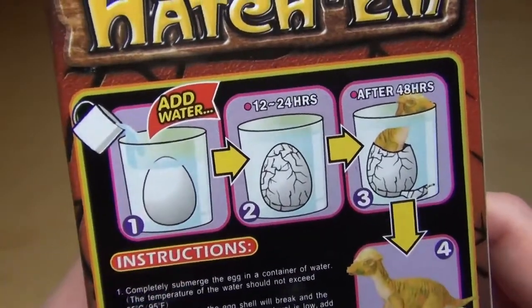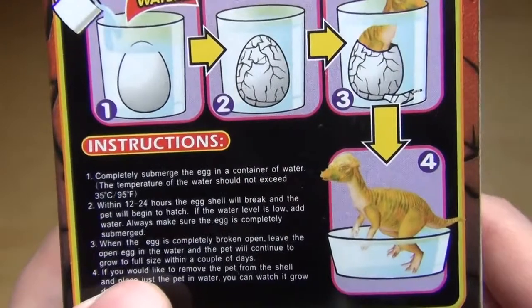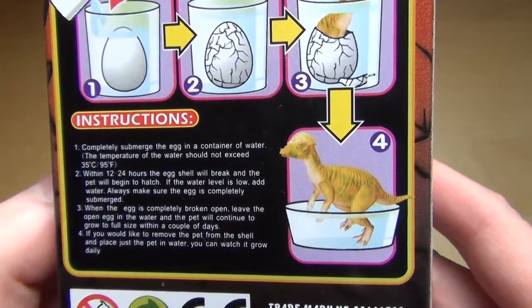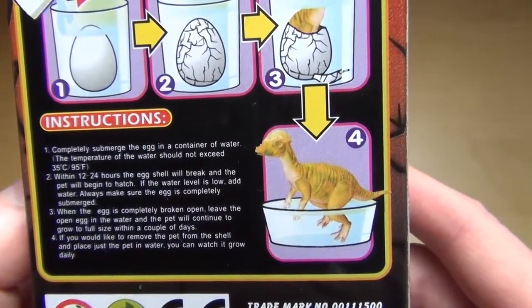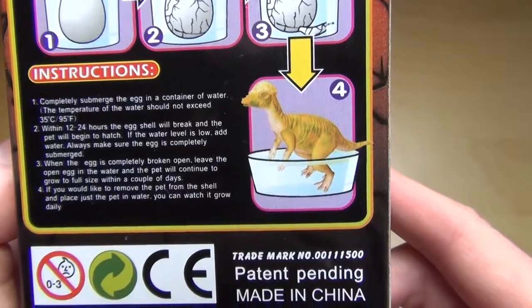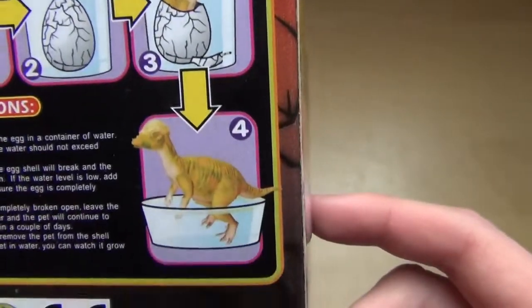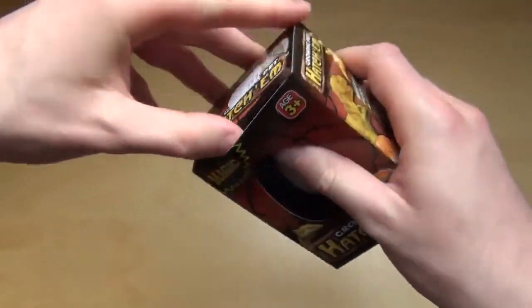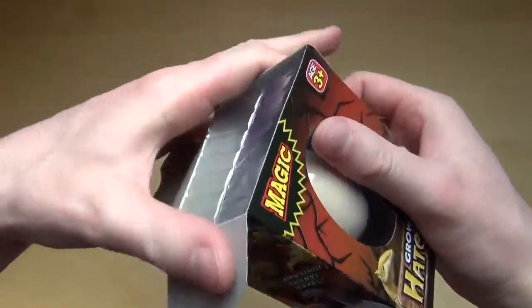So I'm putting the egg into a glass, adding some water, and it says within 11 up to 24 hours the egg shell will break and the pet will begin to hatch. Alright, and then it's completely broken after 48 hours, and then you take it out. So yeah, very exciting. It's also the first long time episode I'm doing.